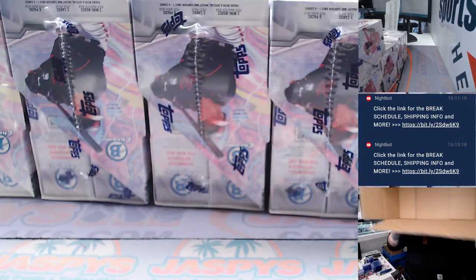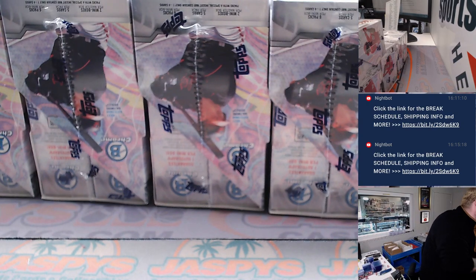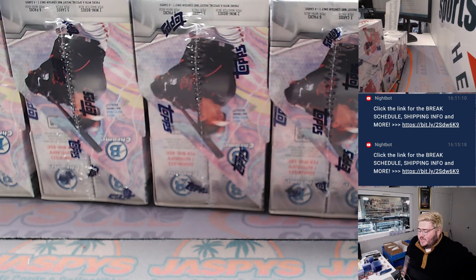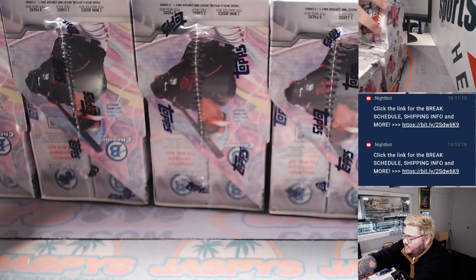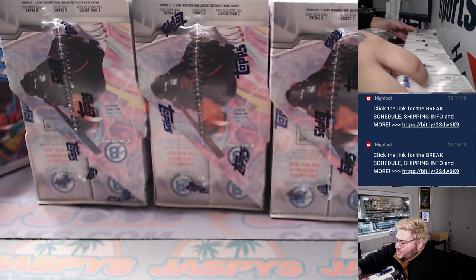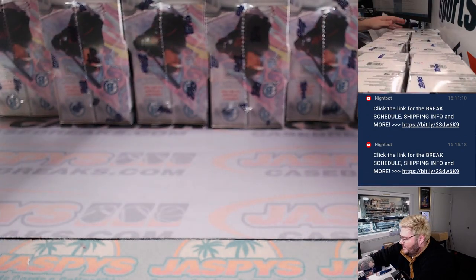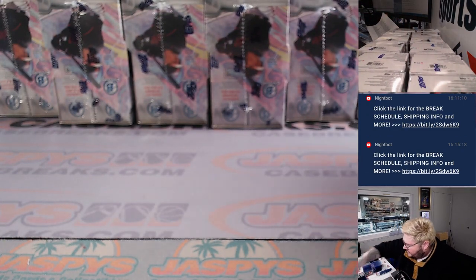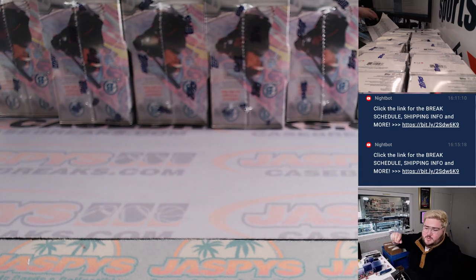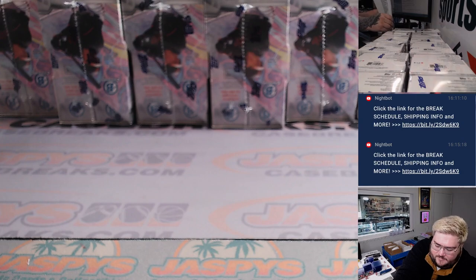An all card ship break, full case of hobby. We got two more hobby cases that are still available to grab teams in 7 and 8. So grab your teams now while you still have a chance. We have the 12 box choice cases, HTA choice. Check it out.